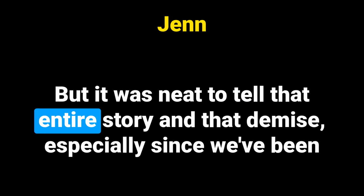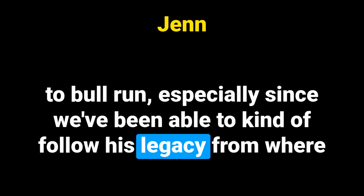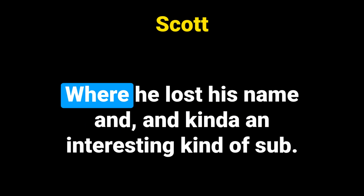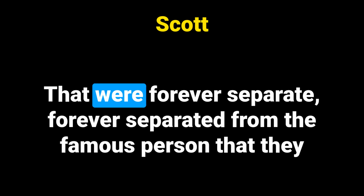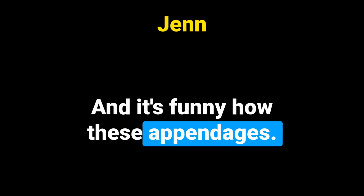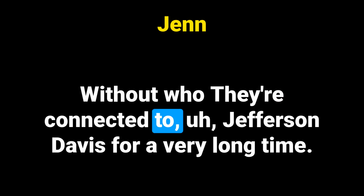But it was neat to tell that entire story and that demise, especially since we've been to Bull Run, and have been able to follow his legacy from where he made his name to where he ended up losing it. It's an interesting sub-niche of history, these famous appendages that were forever separated from the famous person they used to be attached to. And it's funny how these appendages get their own story. They actually live on their own, without who they're connected to.